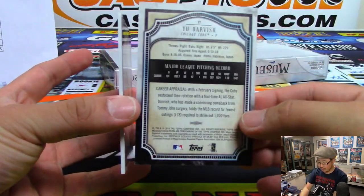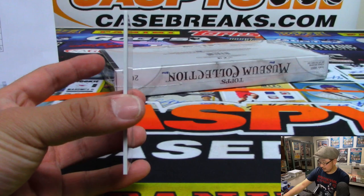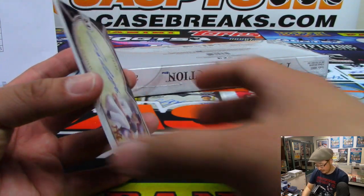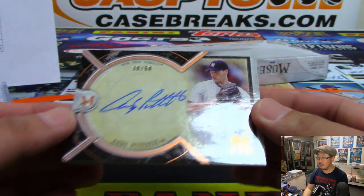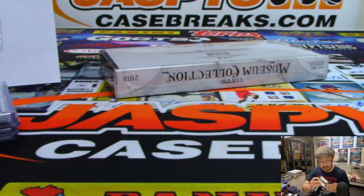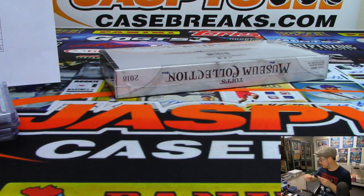And behind Darvish, rough start for him today again, is Andy Pettitte. Nice. 38 out of 50. Andy Pettitte auto, going to Joe Kroll and the Yankees. That's right, Angels hosting the Rangers right now. They're up 1-0 in the fourth.